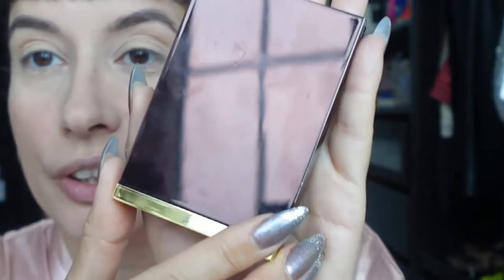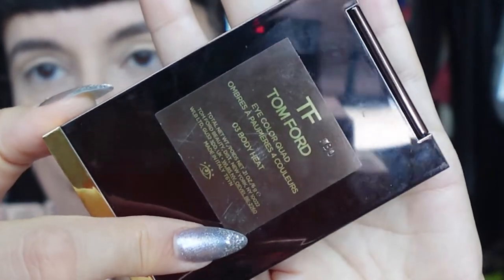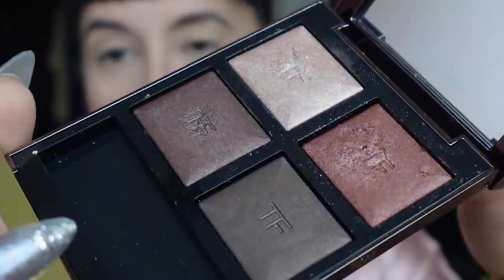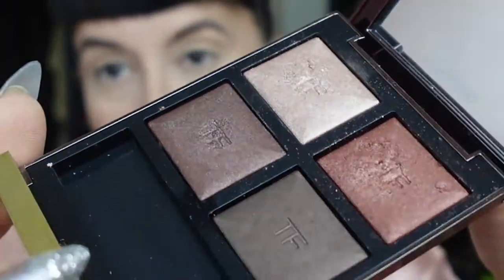And I will go with my palette from Tom Ford. This is a Tom Ford quad. I really like this palette. The number is the number 03 Body Heat. Right there. And I'll show you the colors. It's really pretty. This is my first ever eyeshadow palette from Tom Ford, and oh my god, it's so good. The quality is amazing. So these are the colors, so pretty. Very, very pretty colors there.